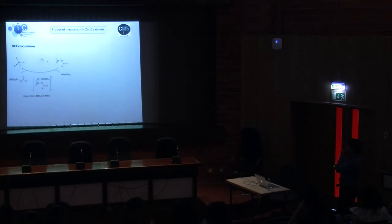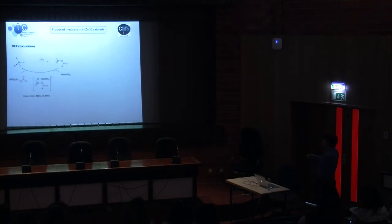Let me show you the mechanism of this zinc catalyst, because we've done a lot of DFT calculations on this species. What's known in the literature is very little. It's actually one paper, because these are very recent results, that studied the zinc hydride system I showed you. So what's the mechanism? It seems to be classical. Well, the accepted, DFT-estimated mechanism is kind of classical. You start from zinc hydride, insertion of CO2, you generate this formate, and then you have a sigma bond metathesis through this transition state that generates the monohydroxylation.